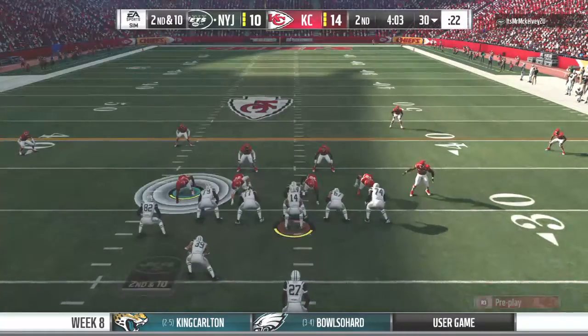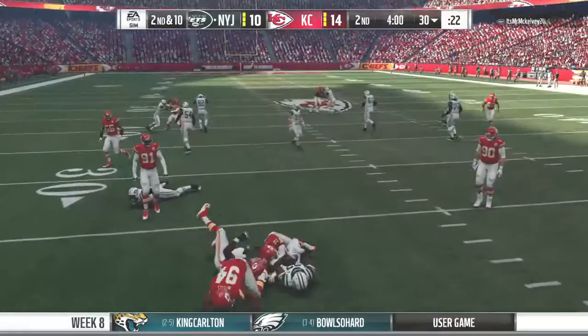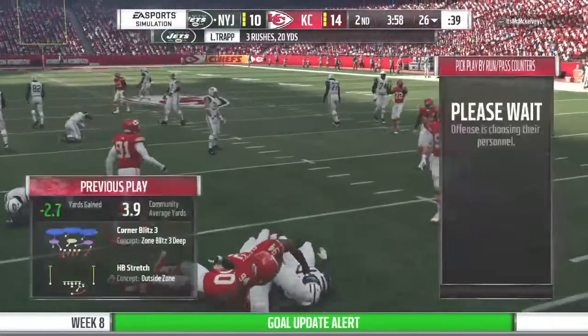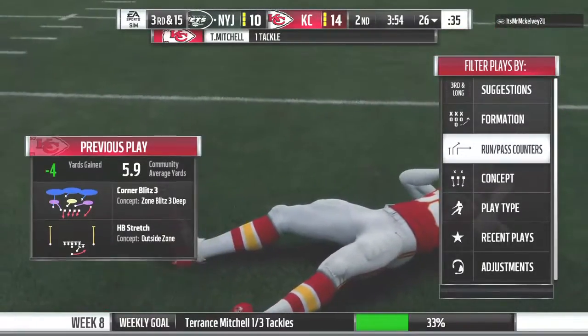All right, here we go. Now a handoff as they run left side. And he's going to lose yards. They take him down at the 26. He lost 4 there, and it's third down.